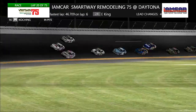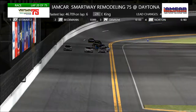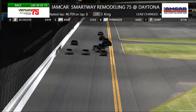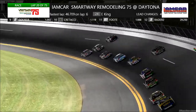And I do apologize about your pit window, guys. I had misspoken. I'd forgotten this league does run a shorter fuel tank. So 20 is about right for these guys. So in the middle of stops here, this group should be coming in here in just a moment.